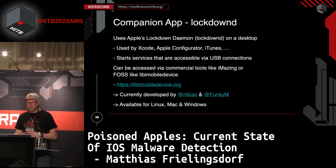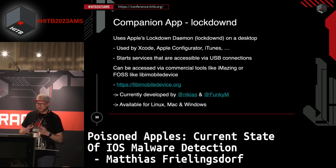If we're looking at companion apps, it gets a little bit more interesting. In this way, the companion app would be using Apple's lockdown daemon. This one is used by Xcode, Apple Configurator, iTunes, and a couple of other services on macOS. Basically, lockdownd will handle the connection between the device and the macOS, and you can do it via a USB connection. You can also use iTunes Wi-Fi Sync if you enabled that before.